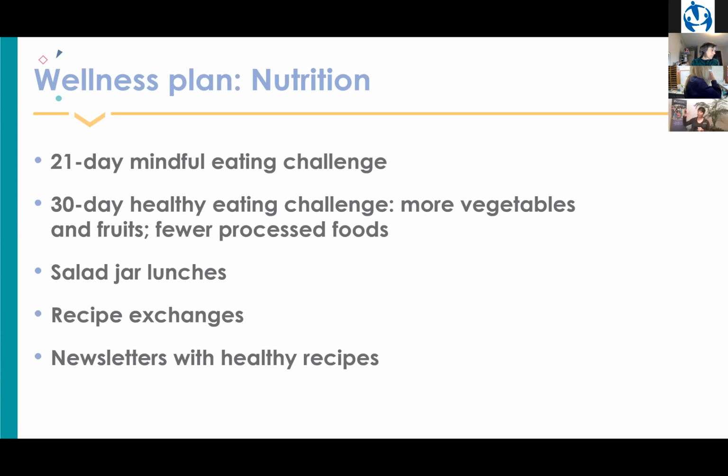We need to restore the nutrients in our body that our body is using up because of chronic stress. And here are some other different ideas for nutrition challenges.